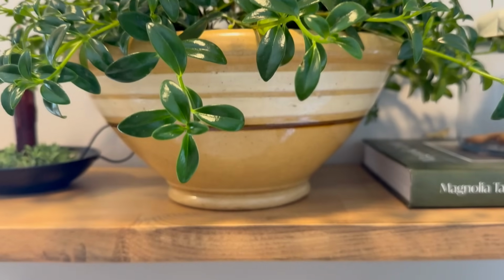I do have this up high anyways, so my cat can't get to it, but if he happened to get it, or if a leaf fell and he ate it, I don't have to worry that it's toxic to him. But I just love this. Look at those little flowers that literally look like little goldfish. So I love this plant. So that is what else I purchased from the antique store.